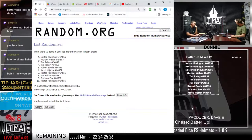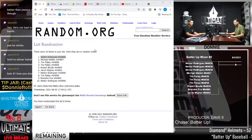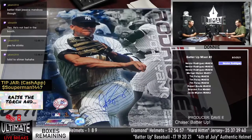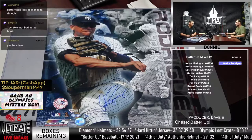3, 4, 5, 6, 7. Top spot is Nestor Rodriguez. There you go, Nestor. Nestor Rodriguez takes the Alex Rodriguez autographed photo. Pretty cool, a headliner hit. A-Rod's an expensive signature, hard to get. Super expensive signature. I feel like he doesn't sign too much.